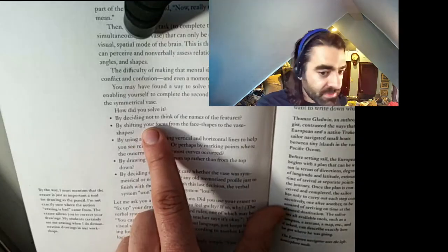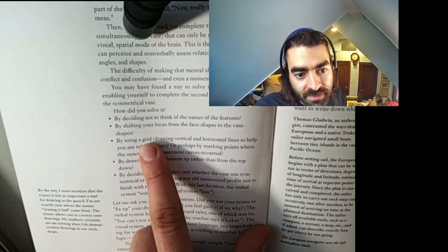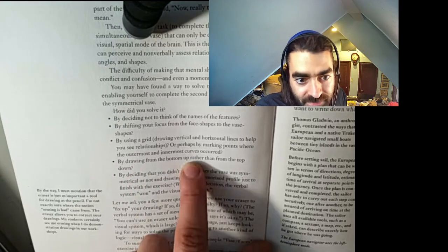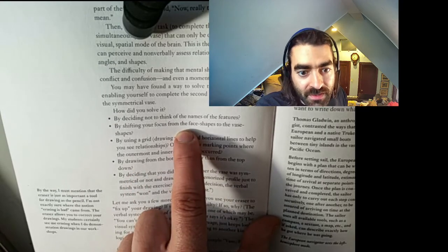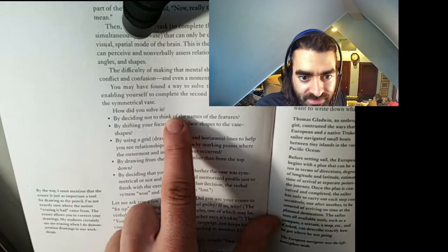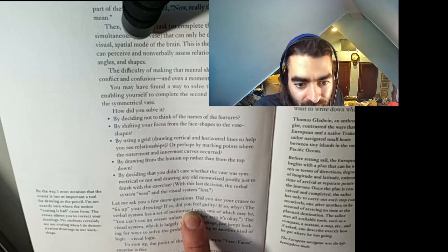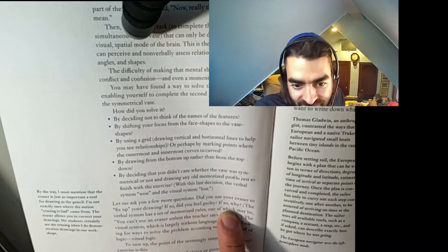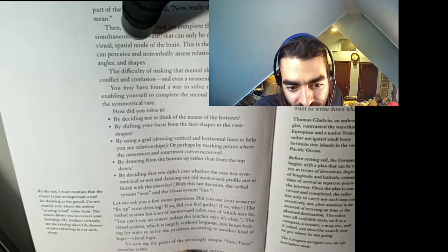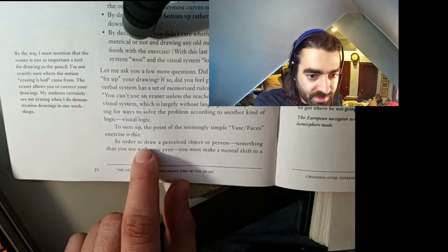How did you solve the problem? And it just talks about different ways that you can do it. Some people do grids, some people do the bottom side of the top, some people shift the face from the vase focus and so on. So, did you use your eraser? I guess it says you can use your eraser. It doesn't really matter.